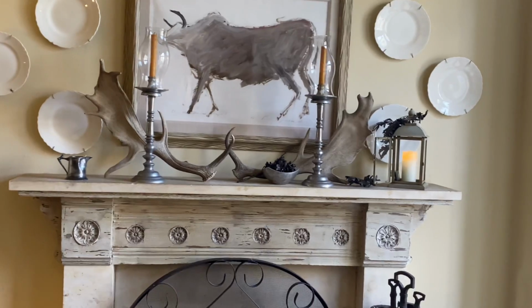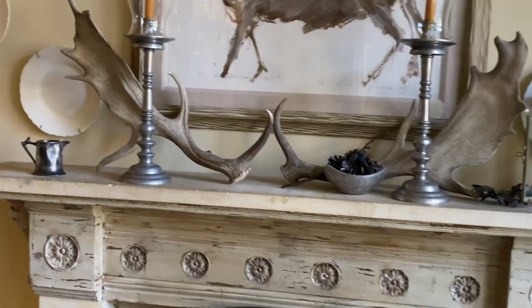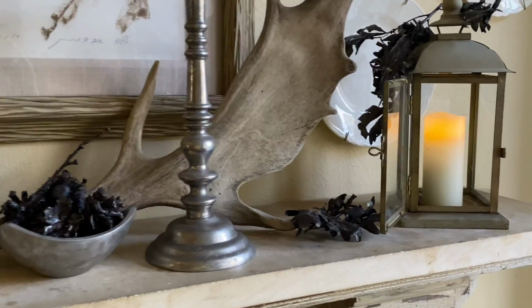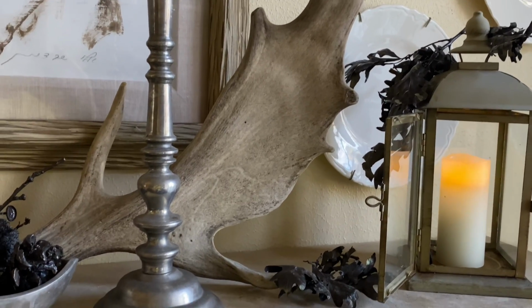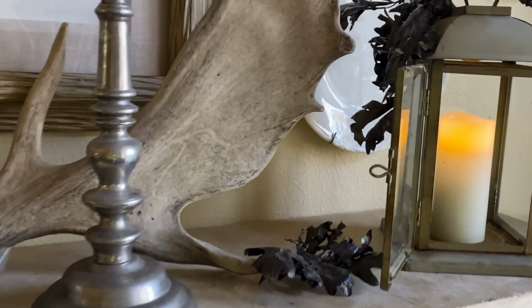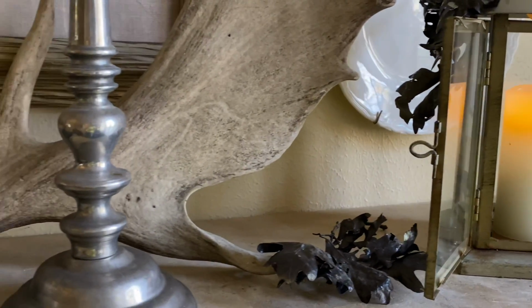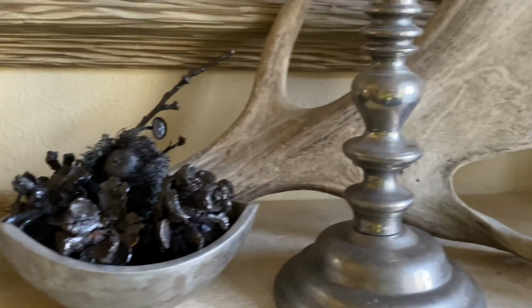So on the mantle, it's much simpler. I have a pair of antlers that my husband and I have had for years. They belonged to his brother. And then I just like those battery operated candles, so I've got those around my house all of the time. This cute little lantern is adorned with some of those spray painted leaves and such that I had over Christmas. And they still look kind of wintry, so I like them there.